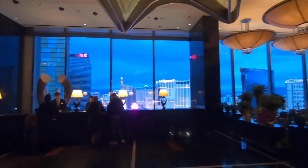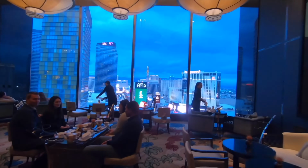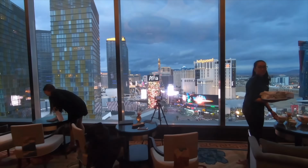Okay, so we went to the top at some of those attractions. We shot through cages, dirty windows. Right behind me is my favorite spot for looking down at the Strip. Hands down, it's the Waldorf Astoria. They have a bar up here. They don't charge admission. They ask you that you get a drink and maybe a snack or something. And they have a beautiful view of the Strip. Check it out.